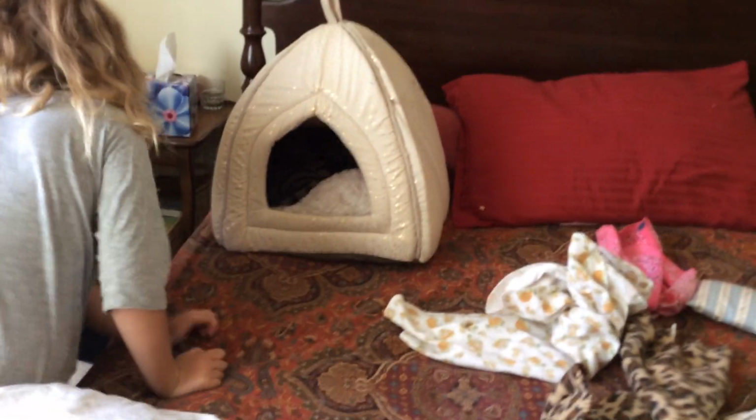I think Dodo wants a little blankie. Okay, I gotta get things stuck. Whoa, I almost fell. Sorry guys, trying to keep you guys up. Wait, let me zoom in. Roxy, move your head.